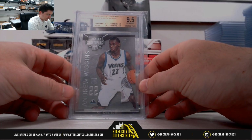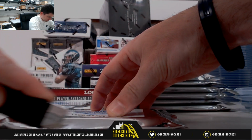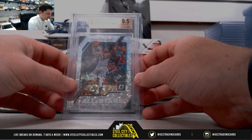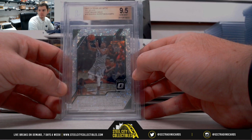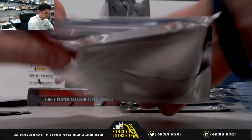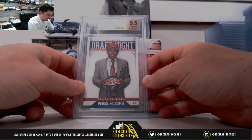Andrew Wiggins, 9.5 from Totally Certified. Giannis, '17-'18 Optic Fast Break Holo. '12-'13 Hoops Draft Night, Bradley Beal.